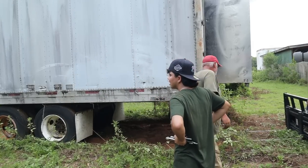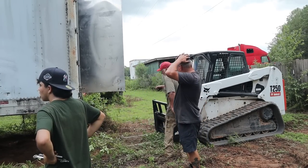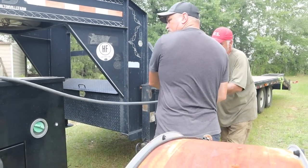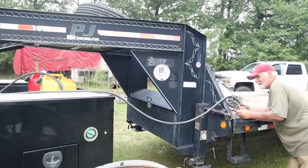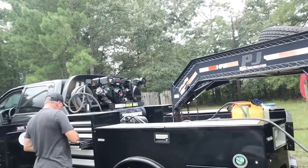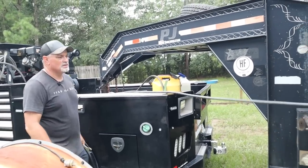Let me go get some board for the jack. Oh, you ruined the trolling motor. We can't go fishing now. Okay. Well, it's out of air now anyway. It still got something. Yeah. I said it was out of air. Where's the adjustable wrench? Here. Okay.